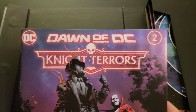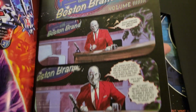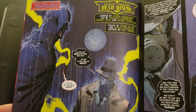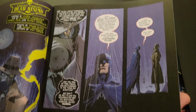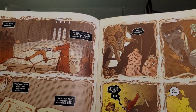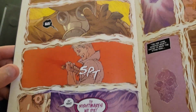Next we have Night Terrors #2. And so the Night Terrors thing, I believe there's actually 4 of these. All the mainline books have 2, but I think this has 4 parts to it. So if you're reading this or seeing this and thinking, oh, well, is it the whole thing here? We see the OG Sandman here with a gas mask. And I really liked this part where they showed the flashback with the different art style and stuff like that. I thought that was a good touch.